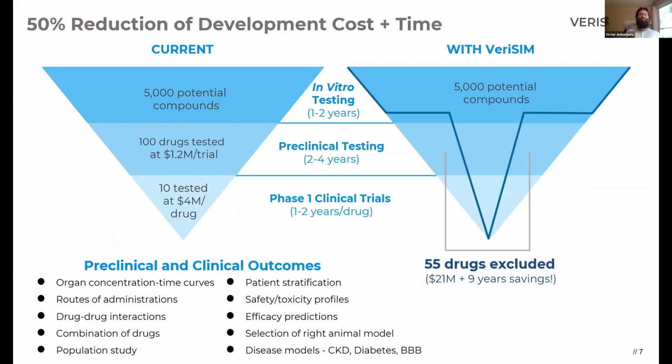Now, all of this leads to, how do we address that core problem that we laid out in the beginning? And the end result is that we can cut down the amount of drugs that get to the more expensive stages of development. Really, the stages where failure is associated with a much higher cost because there's been a much more significant investment. So it's easier to make go, no-go decisions at an earlier stage in development.